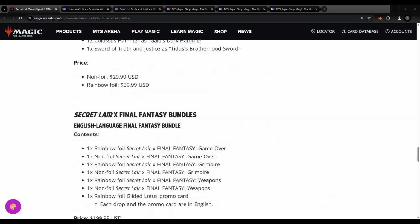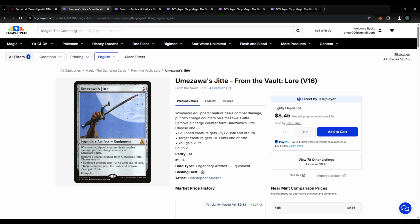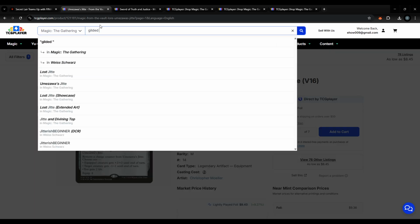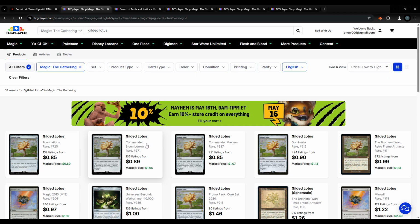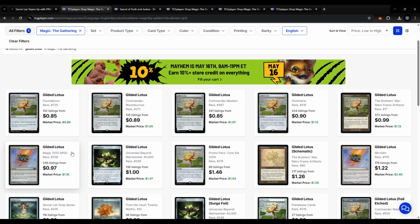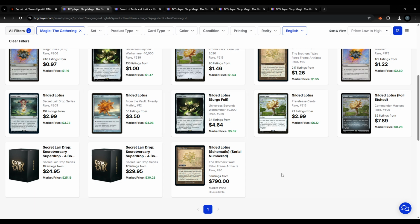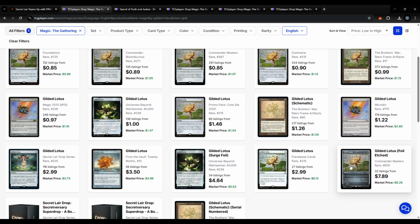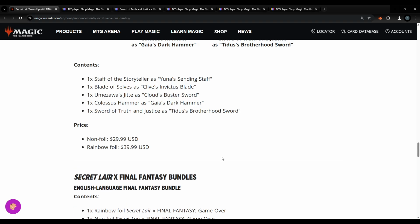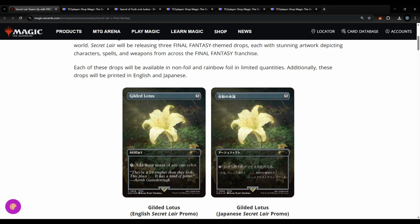I think the bundle is fine if you want to get the Gilded Lotus. I don't know how much this Gilded Lotus is going to be worth. Let me look up how much Gilded Lotus is worth right now. Let's take a look. Yeah, it's like 80 cents. It's not worth anything like the regular version. There's a ton of versions. What's the most expensive Gilded Lotus? Not non-serialized. The most expensive one is like $8, the foil etch one from Commander Masters. So yeah, I don't think it's going to be that huge of a value card.